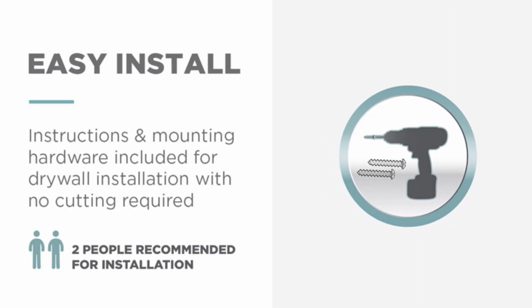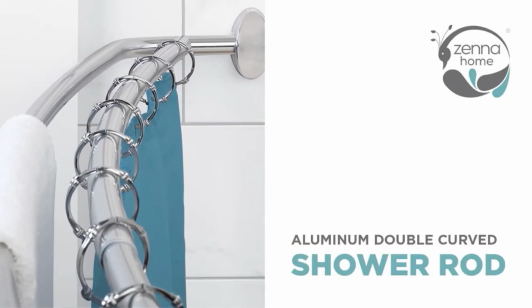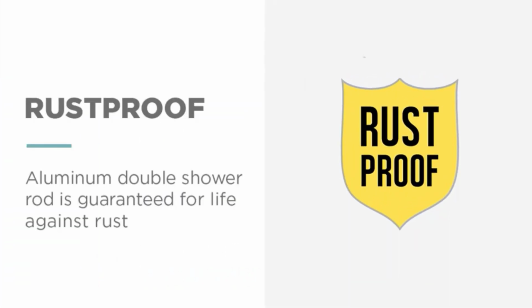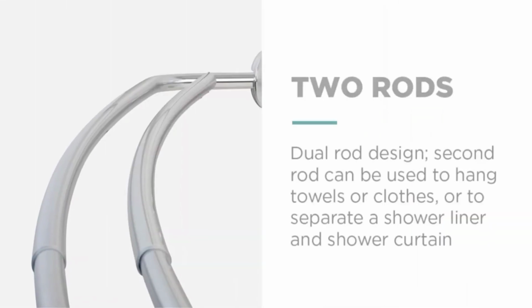What we like. Rust-proof with a lifetime guarantee. Easy to install. Long-lasting and durable. Adjustable from 45 to 72 inches. What we don't like. Some might find that the caps covering the mounting brackets are a bit flimsy.